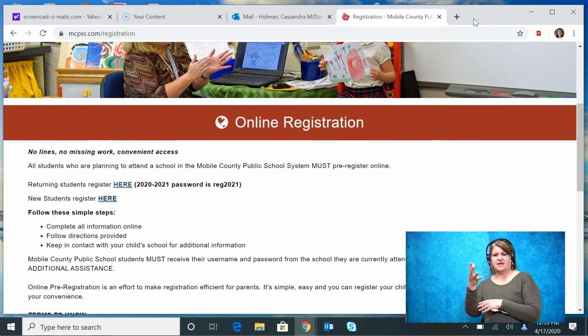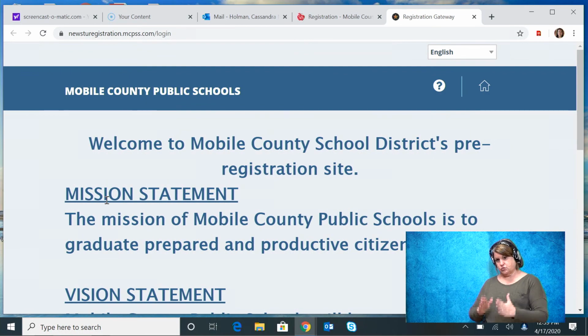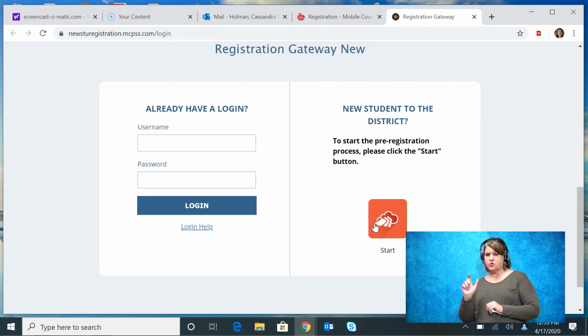Now, if you haven't been in a Mobile County public school in the past year, then you would need to go to New Student Registration. So you would click here. The New Student Registration page is blue. As you scroll down, you would click on New to the District. Once you start there, again, you'll put your information in. That takes anywhere from 15 to 40 minutes, depending on how much information you have to put in there.